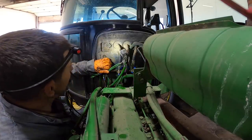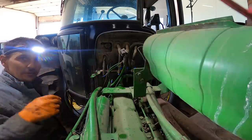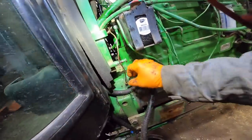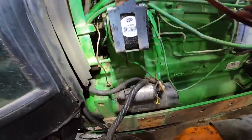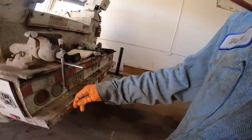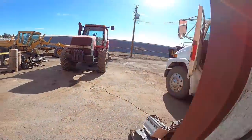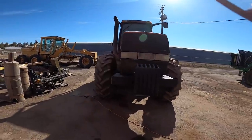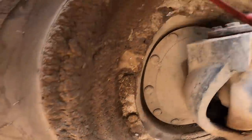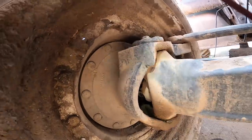Okay, so that's going to be like a tach cable or something there. And then somebody's put a mechanical gauge or something in here. So we got to take that loose. Got that Case MX240, something I just kind of noticed here. It looks like they got a front hub seal leaking. Oh, it must be that steering cylinder or something leaking on it. I don't know. No, probably got no oil in the hub.